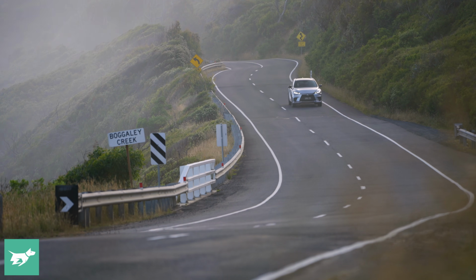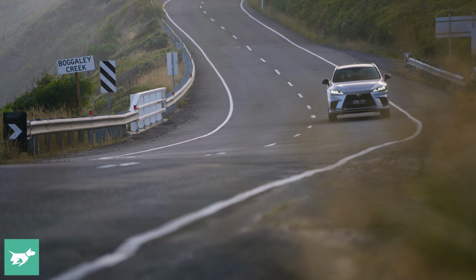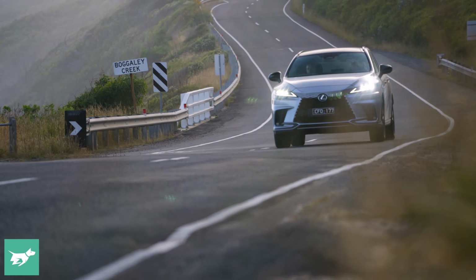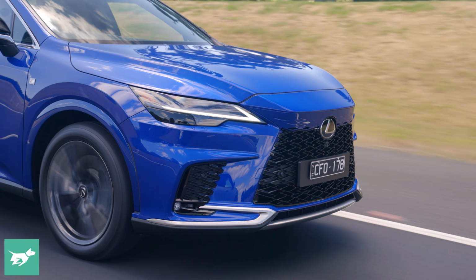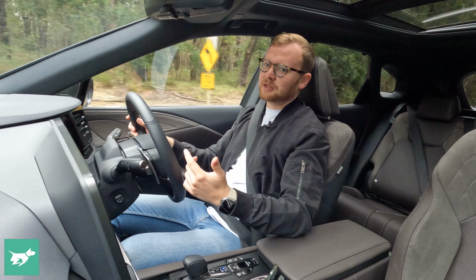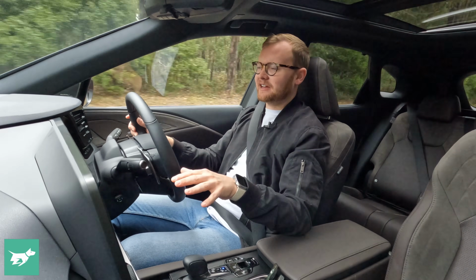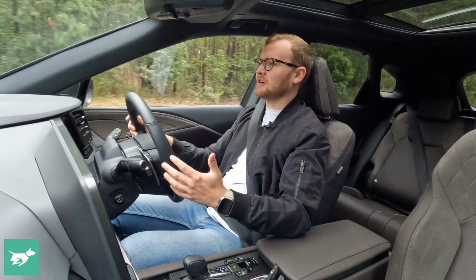The steering I really like. It's got a very natural, intuitive ratio running through a nice small steering wheel that feels good in the hand too, and you get the response from the front wheels that you're expecting, and the body is staying nice and flat in the corners, which is something the previous RX was really bad at. It was quite floaty and a little bit wayward actually if you hit a mid-corner bump.